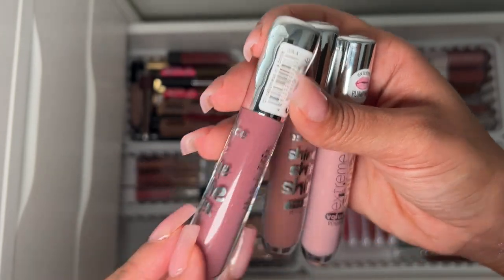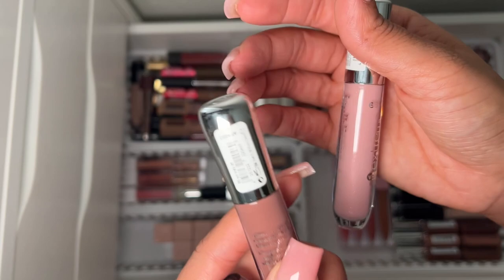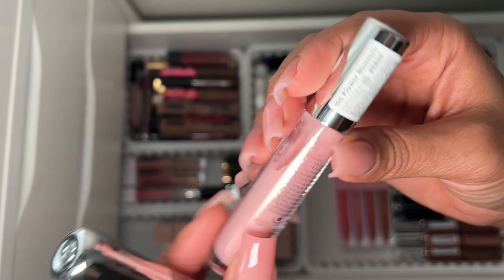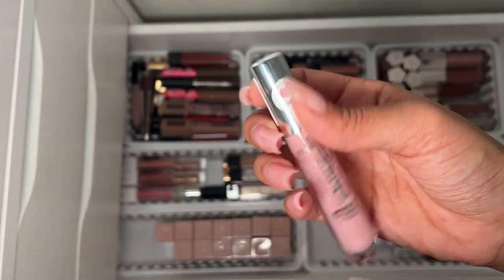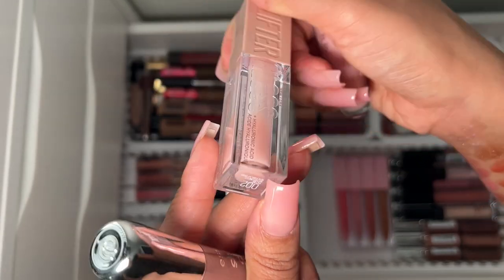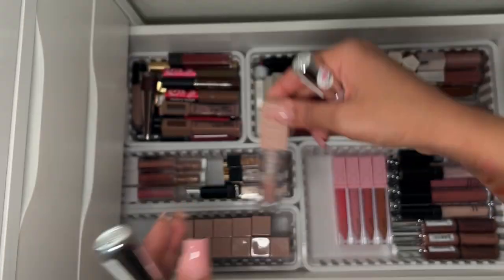But this is Happiness in a Bottle. This one is So Into It. And this is Flower Blossom. Now, this is the newest one I picked up. This is bomb. It's like a milky. I love those milkies. It gives me, where is that? Right here. It gives me those Maybelline Ice 002 Ice vibes. Look at that. Yes, that's what it gives me.